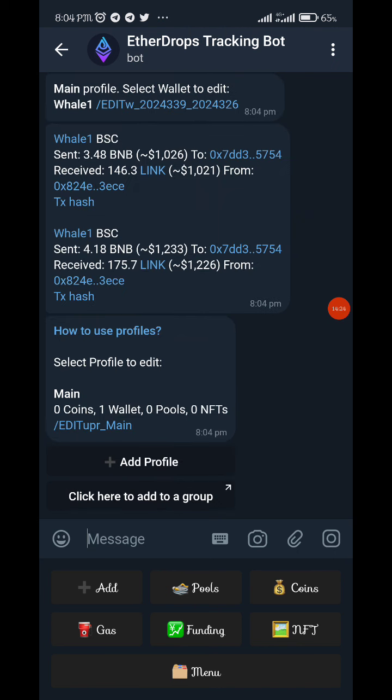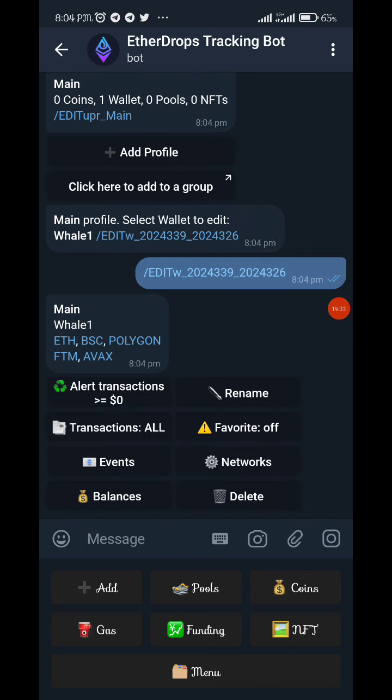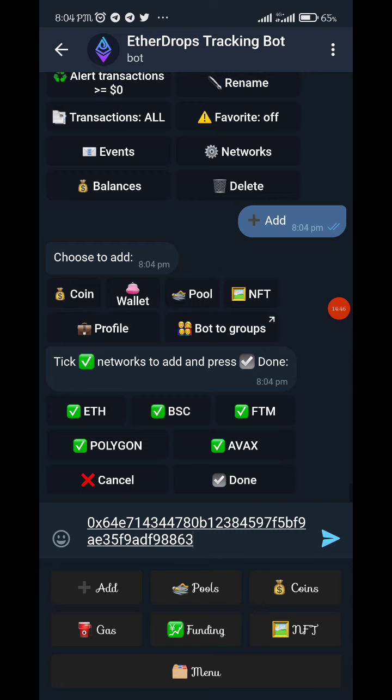Okay, sorry. I need to add wallet. Okay, let me edit the previous wallet. I'll fix that later, but for the purpose of this tutorial, to avoid wasting time, let me edit wallet. Then what I'll do is add wallet. I'm adding wallet. Paste wallet.